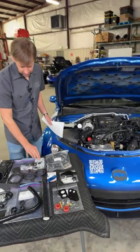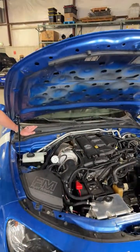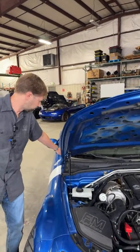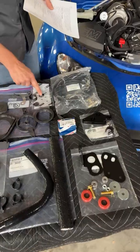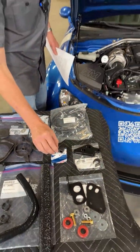Evap location stuff, little things. You've got to take the windshield cowl panel out, and the little covers where the screws go through have a tendency to break every time, so we include new ones. New MAP sensor and bracket.